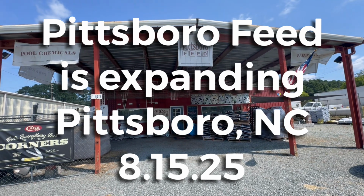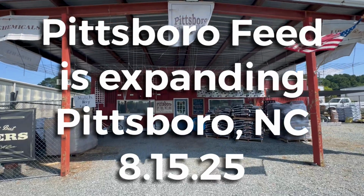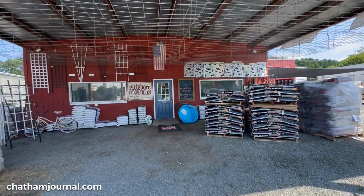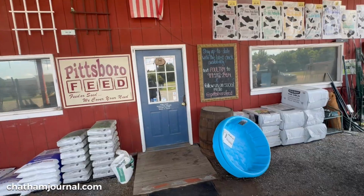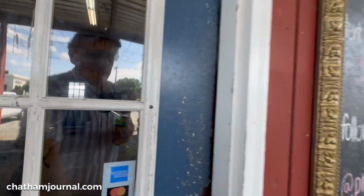Gene Gown here with the Chatham Journal. I am at Pittsboro Feed here in downtown Pittsboro, kind of on the edge of downtown. And we're going in because there's some changes coming up, good changes for Pittsboro Feed. We're going to go inside. We're going to meet Josh and see what is going on. Again, they've got chicks. If you want chicks, they've got availability coming up.